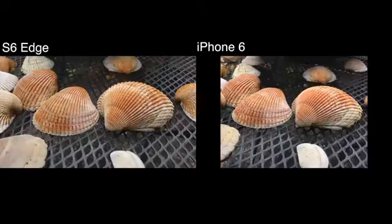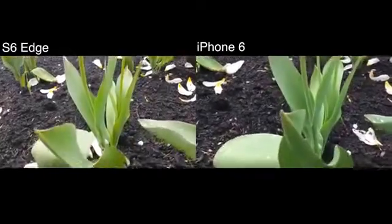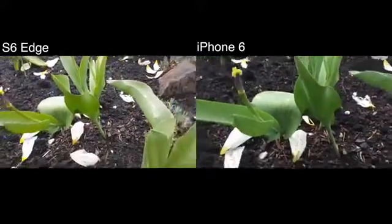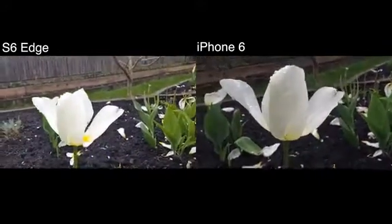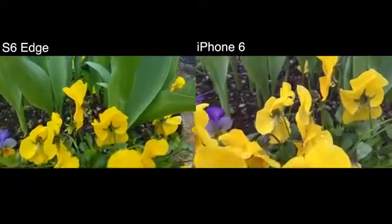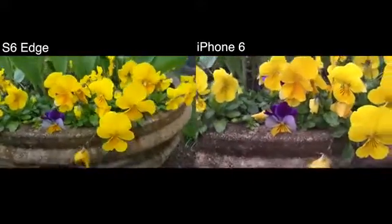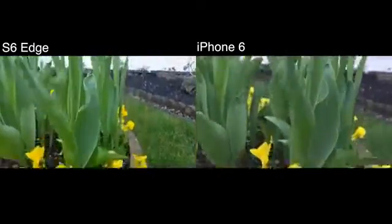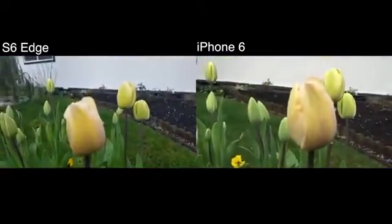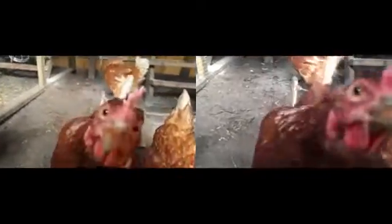Now you could argue that the Galaxy S6 oversaturates its images. They're not true to live colors, whereas on the iPhone 6 it does a much better job of color representation. The lack of optical image stabilization on the iPhone 6 is painfully evident. I'm holding these guys with one hand, and on the Galaxy S6 Edge the video is smooth and fluid, whereas on the iPhone 6 you can see all my judders when my hand shakes, so definitely a big advantage for the Galaxy S6 there.